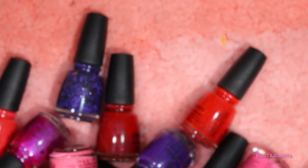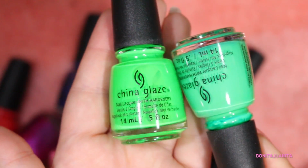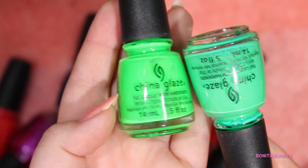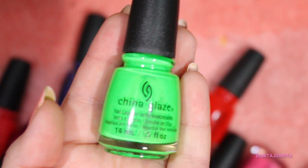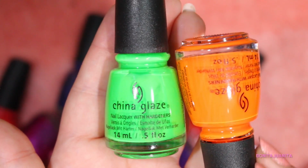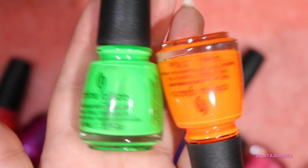It's just amazing. Drink Up Witches, which oddly enough seems to be more neon than Troublemaker, and this one was a Halloween collection. I love it. I absolutely adore it. When paired with the orange from the Halloween collection, it's very, very Technicolor Halloween, which I love, so I'm keeping this one for sure.